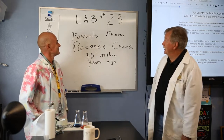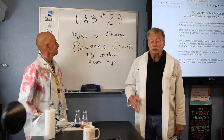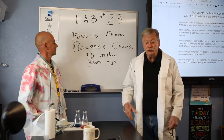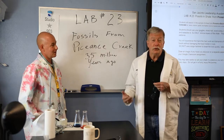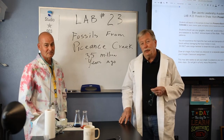Okay. And today's Lab 23 is about fossils from Piance Creek. So this is where I grew up, in a little town in the western slope of Colorado. And this is oil shell. It has oil in it. And then while I was looking for the oil shell, I found some fossils. So I brought rocks back for you to tear apart today.